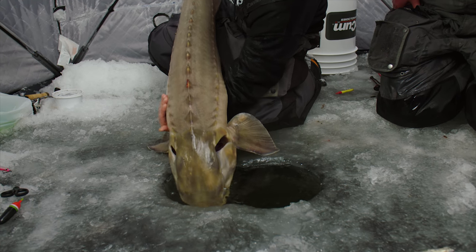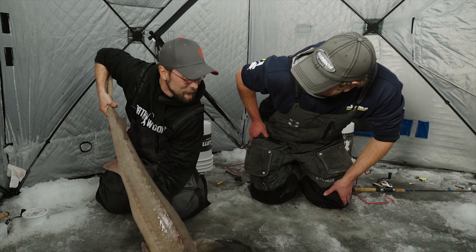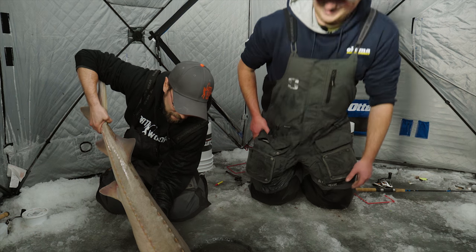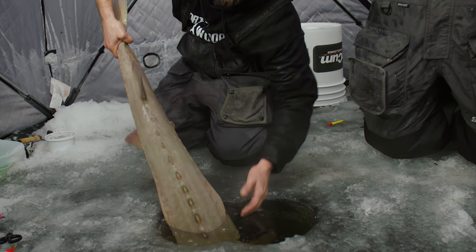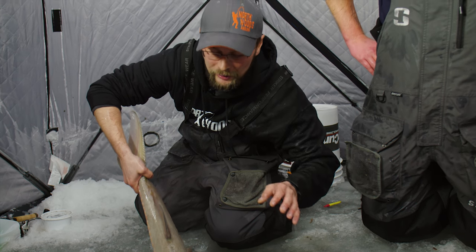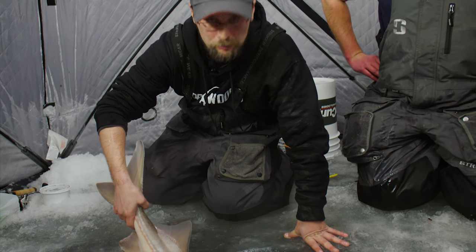That was your first time ever landing one through the ice? Yeah. What'd you think? It's a challenge. It's a lot harder than I thought it was going to be. You were shoulder deep in there. So just make sure to get them in nice and gently, and they'll tell you when they're ready to go. They'll give you that kick, that way you know they're ready to go. Most of the time, it's fairly quick.